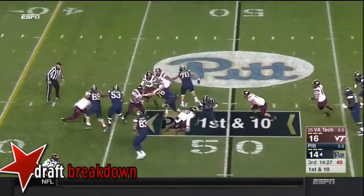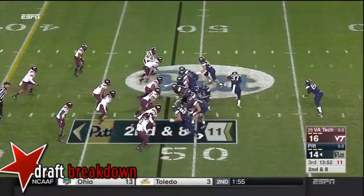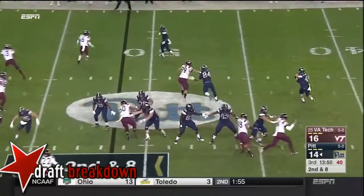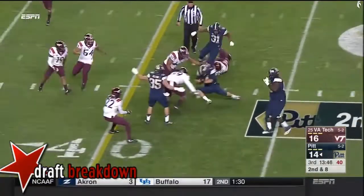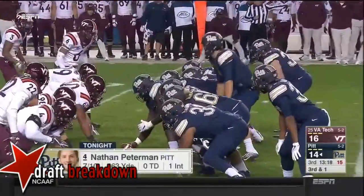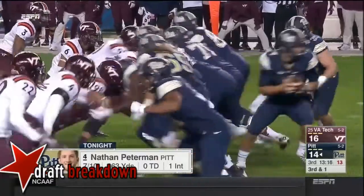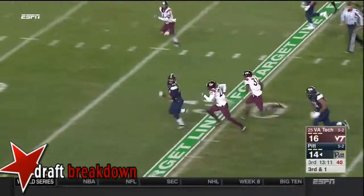James Conner, nice spin move. Conner breaks another tackle, still on his Carolina, the other team with one loss in that division in the ACC. Peterman was thinking about throwing it. Now he runs it. Peterman gets a nice gain. Not known for that. And they've made some adjustments in game tonight that have been impressive. Conner, 1st down and more. Conner to the 20.